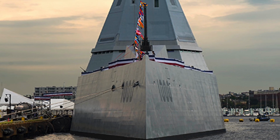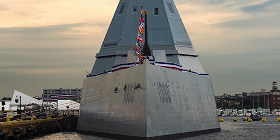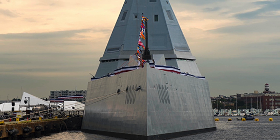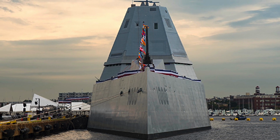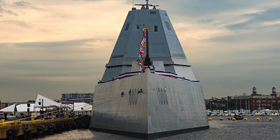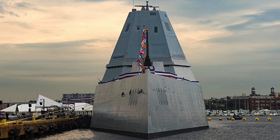Lyndon B. Johnson features a unique wave-piercing tumble-home hull. The hull slopes inward from above the waterline, which is very different from traditional hulls, which move outwards at a hard angle. The design significantly reduces the radar cross-section, since the slope makes the hull return very little radar signal directed to it when compared to a traditional hull. This makes the ship harder to detect and target.